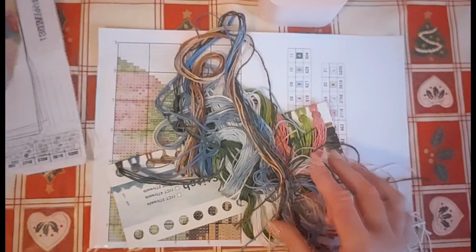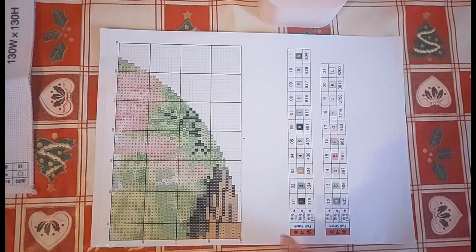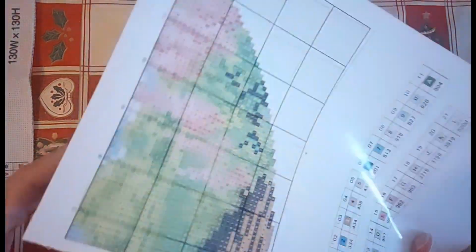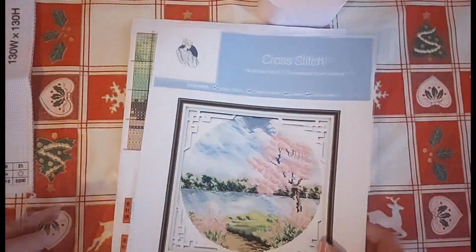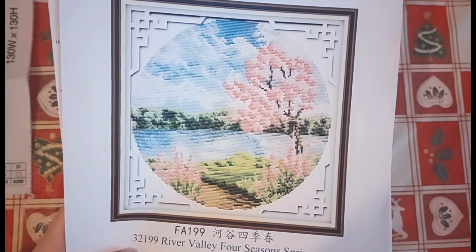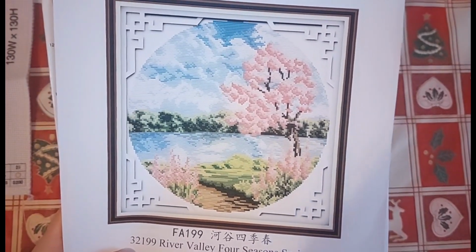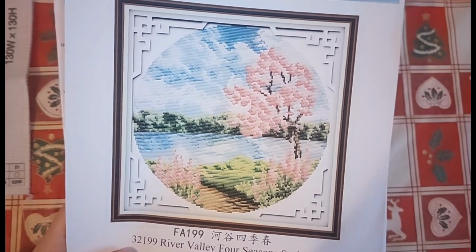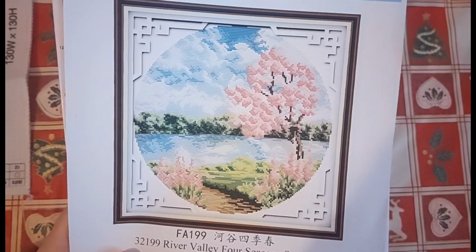So let's have a look now. There's the floss and the chart as well, like last time. This is what the end result will be. Beautiful blossoms, pink blossom trees there, which are absolutely my favourite. I love cherry blossoms and pink blossom trees, absolutely love it.